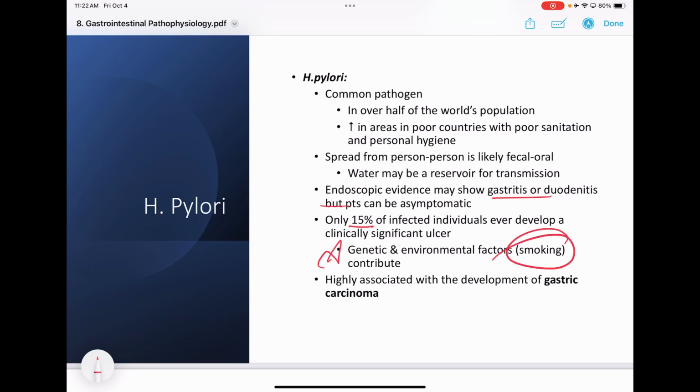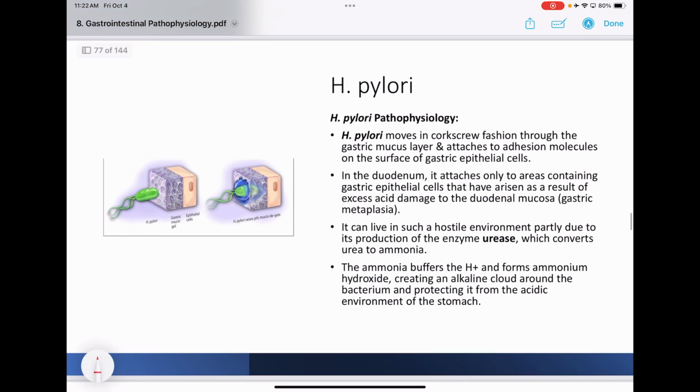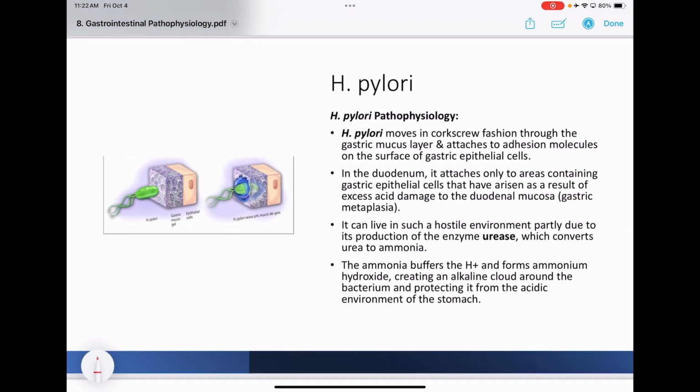There's smoking again. It doesn't do very good things for us in the GI system. It is highly associated with the development of gastric carcinoma. So here we have another bug, the first one, that can lead to a cancer diagnosis, H. pylori. So what is going on with H. pylori? What does it do that makes H. pylori so effective? There's a couple of things.